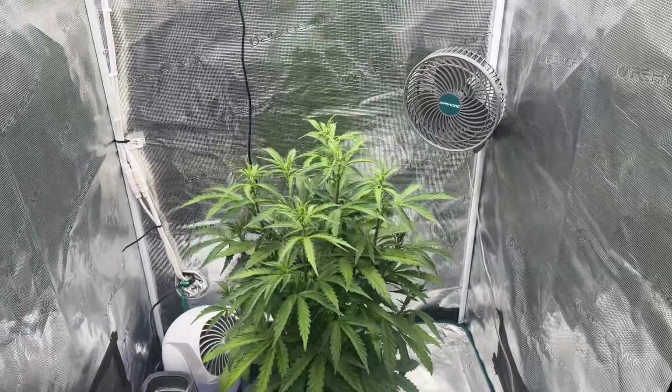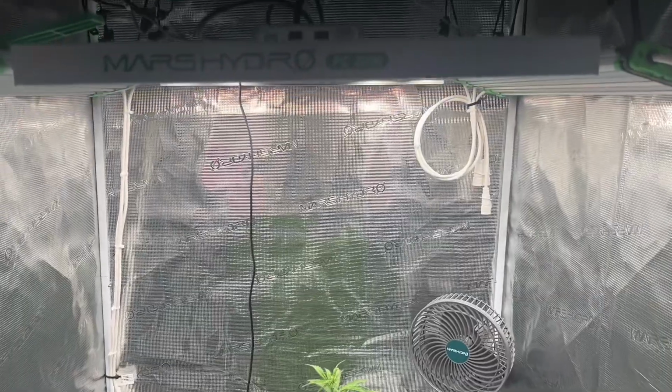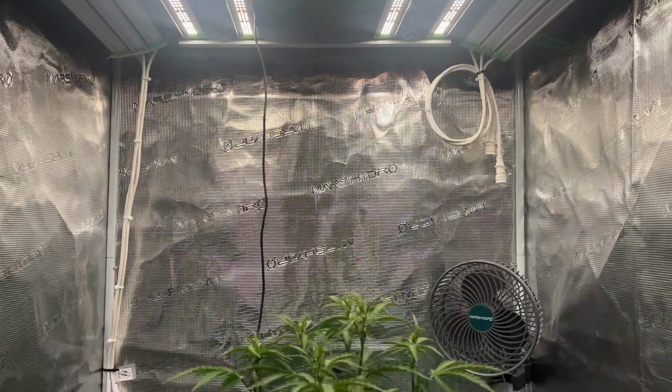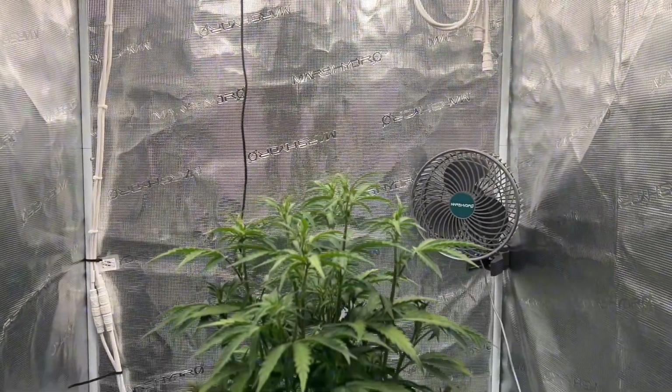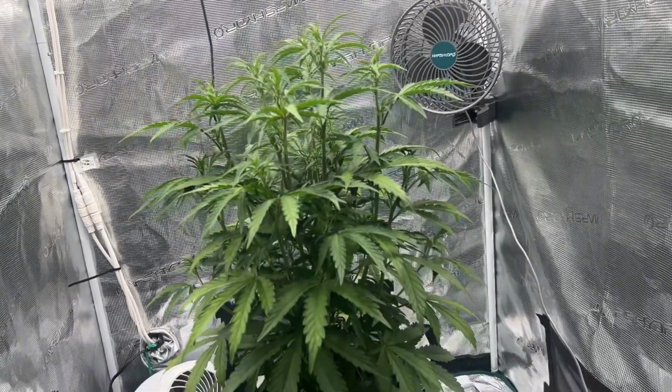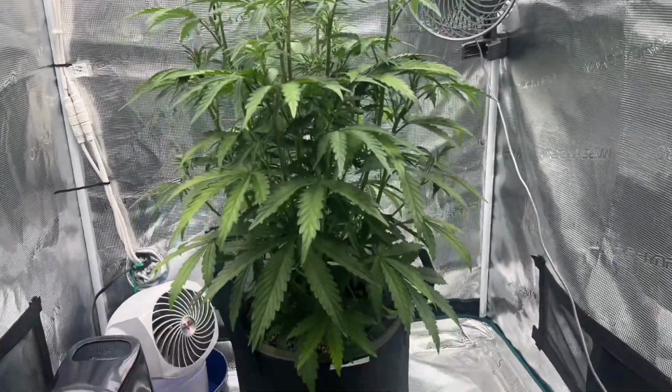When it comes to environment, I have the grow light at 100% right now. During the first few weeks, I dialed it back to around 60 to 70%. The canopy is about 20 inches under the light. Again, for the first few weeks, it was about 30 inches under the light.